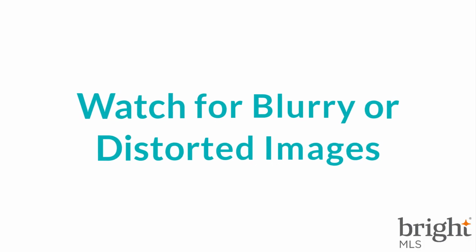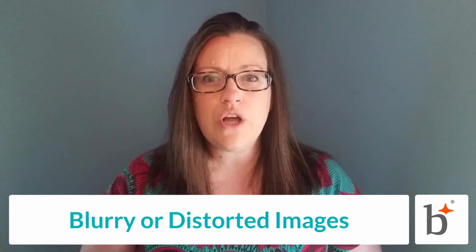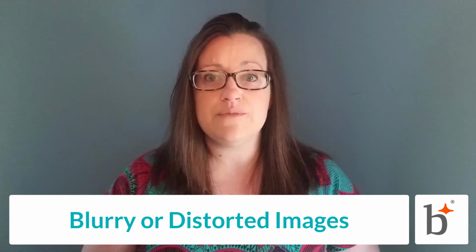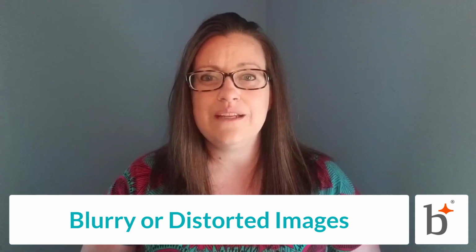Watch for images that are blurry or distorted. If they don't look right in listing management when you upload them, try re-adding them as original size. Sometimes when we save our photos on our phones, we have to save them in a smaller version. And if we email ourselves, they're not the original size. So this can make our images too small or blurry when we're trying to upload them into the Bright system.